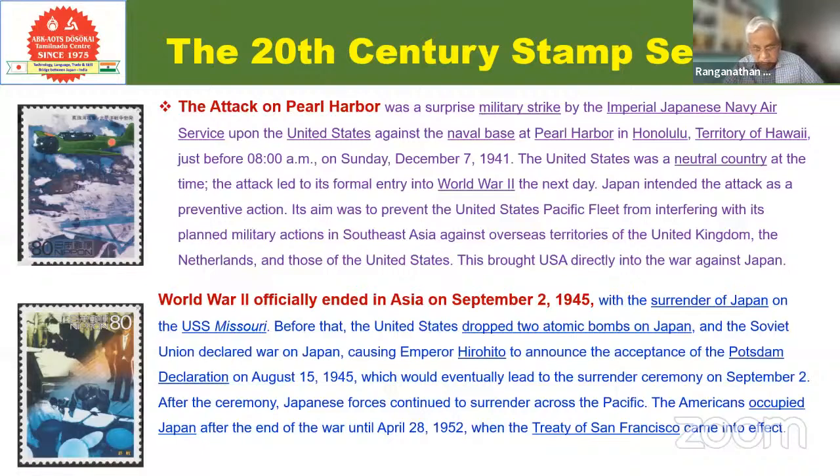Before that, the United States dropped two atomic bombs on Japan. Of course, there was the Potsdam Declaration, in which the US, UK, China, and I think Australia was also there, asked Japan to unconditionally accept surrender. So Prime Minister Suzuki was there. He went back to think.